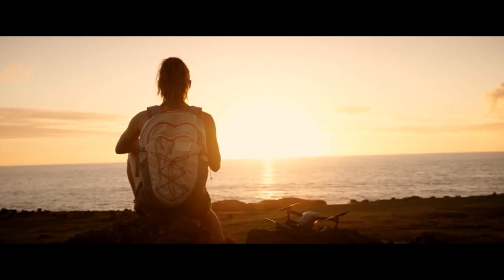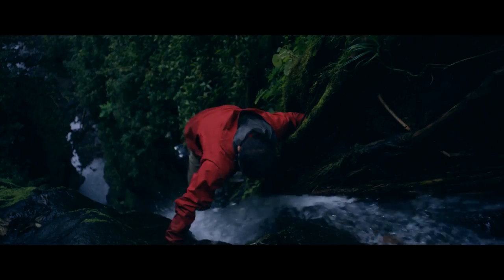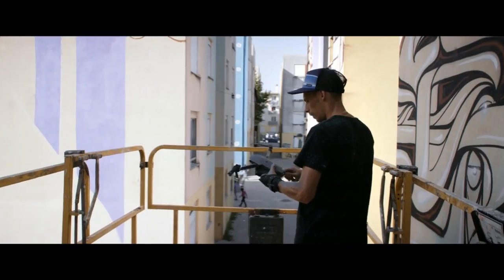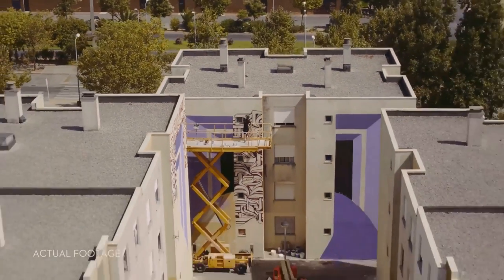Inspiration can strike from the smallest thing, a sketch, a feeling, an experience. The Mavic has been designed for you to take it anywhere. Ready at a moment's notice, whenever inspiration strikes you to create something truly great.